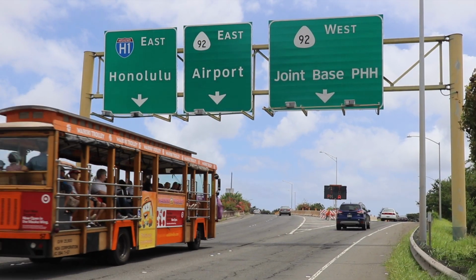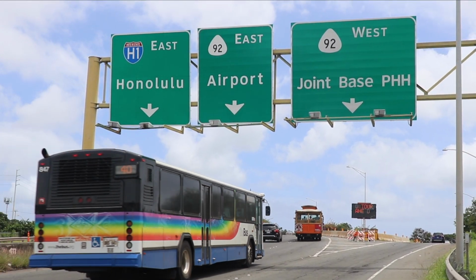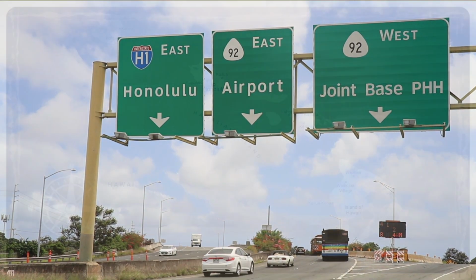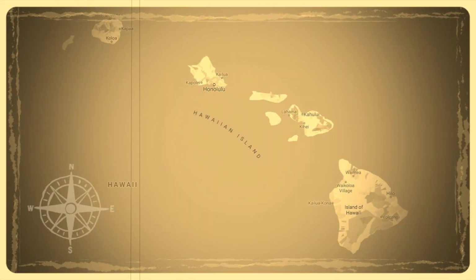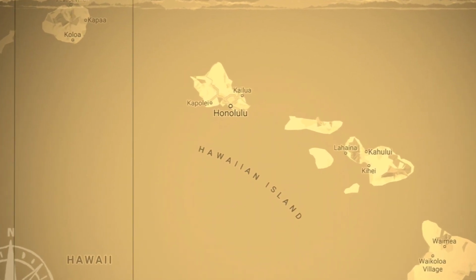You finally arrived and you're greeted by the warm smell of tropical flowers. If you're like most people who visit, you've flown into the Honolulu International Airport. That means you're on the island of Oahu. Oahu is home to Waikiki, the North Shore, and Pearl Harbor, amongst a lot of other really nice places.